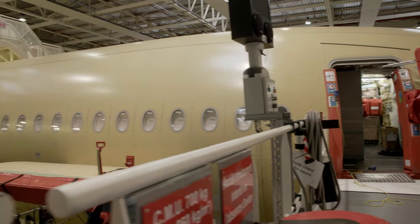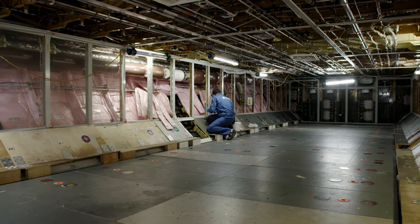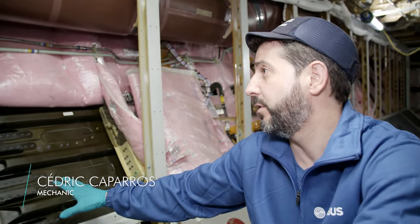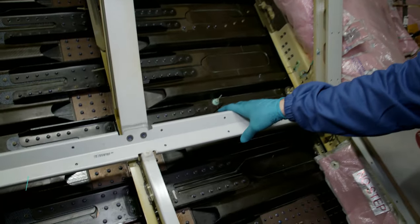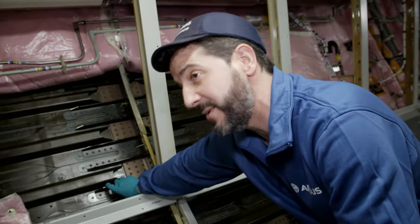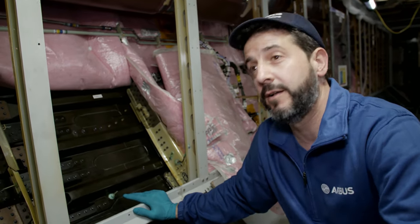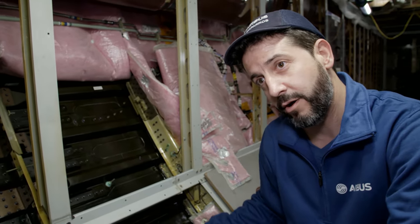While the interior is being installed, a worker is in the cargo hold with a rag and brush, Cédric Cabarros. I have to clean this area here before I fix the insulating material in place. Whatever is underneath it will no longer be visible or accessible. Any residues, like a metal swarf or other dirt, that could be hidden behind it must be removed. Only when we're absolutely sure that this area is pristine can we lower the lining and fix in place the insulation between the exterior and interior of the aircraft.